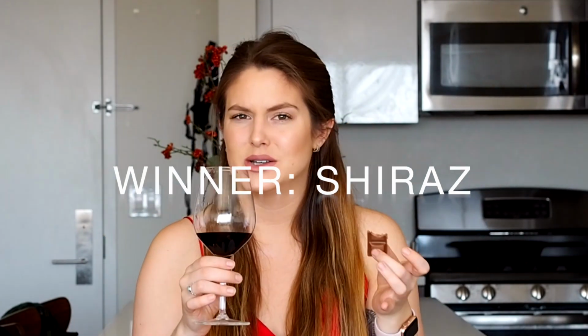Guys, this weirdly works really well. The Syrah is gentle and fruity, and this is sweet. And it's almost giving me this fruity caramel. I don't even know a dessert that would work like this, but I like this a lot. I think I might like it better than the port. I think the Australian Shiraz and this chocolate and caramel is perfect. This is so good. Shocker.